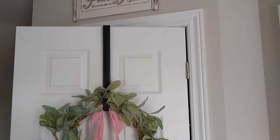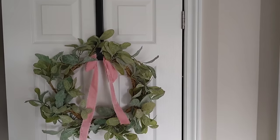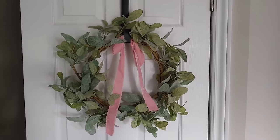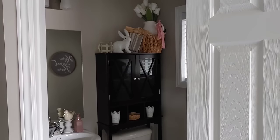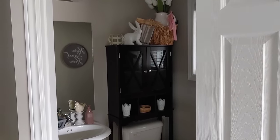We do have a small powder room in our main entryway, so I did take this lamb's ear wreath and tied a pink ribbon on it just to dress it up a little bit. I always love to add a wreath to this door, and our powder room is quite small, but I love to add seasonal touches to this space as well.